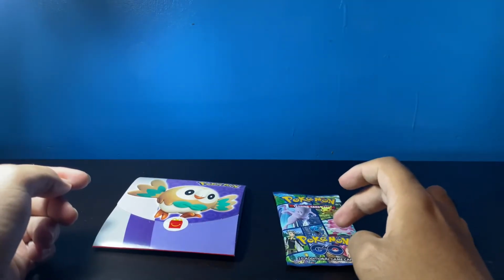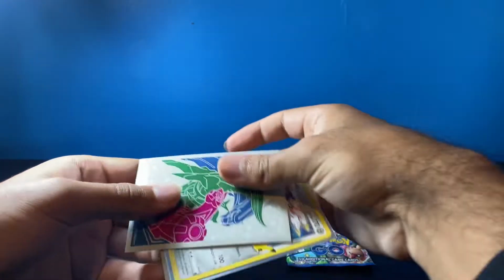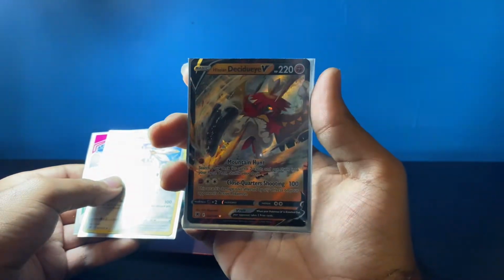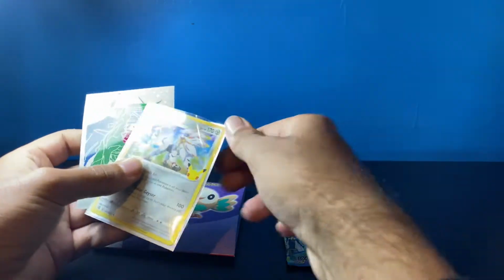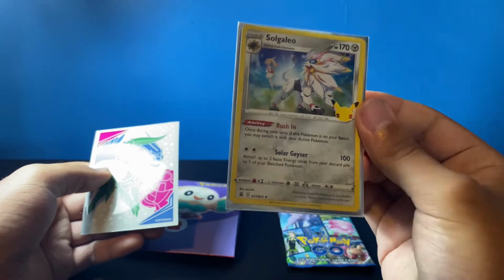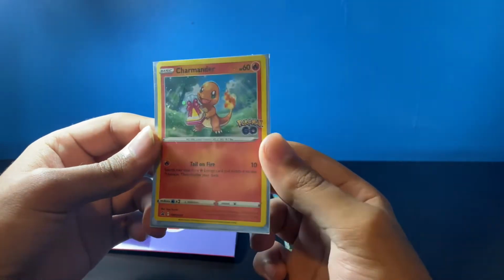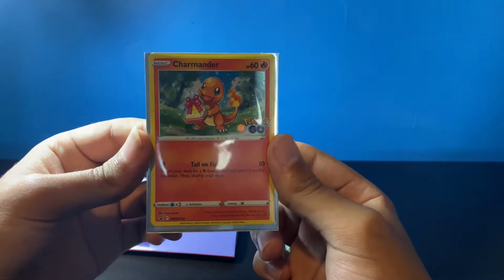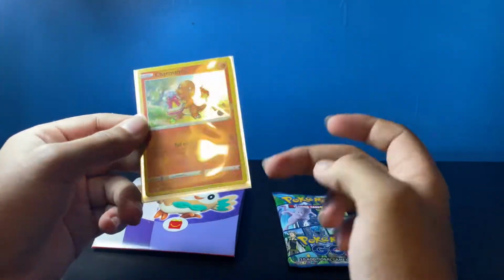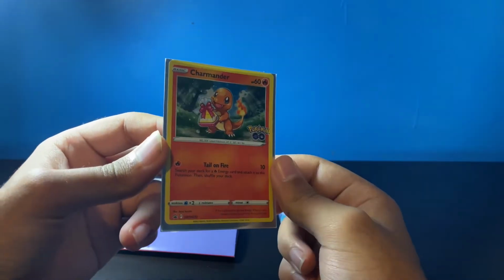Picked up this Pokemon Go booster pack recently, and I also got 3 other cards with it that I've wanted. First card is the Hisuian Decidueye V. Very cool. We also have the Solgaleo card from Pokemon Celebrations that I wanted. And the Charmander card from Pokemon Go. This was like a promo card that came in a certain box you could buy. That's kind of why it took so long for me to get this pack, because this card hadn't come out. But I really like it. I think it's very cool.